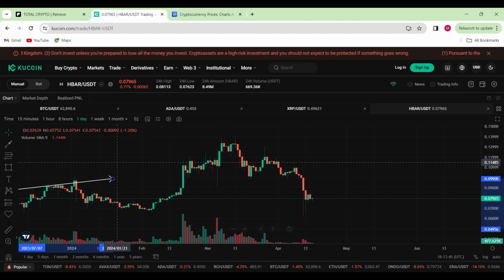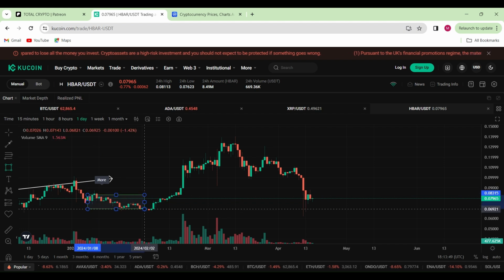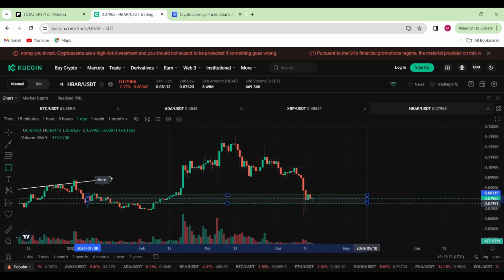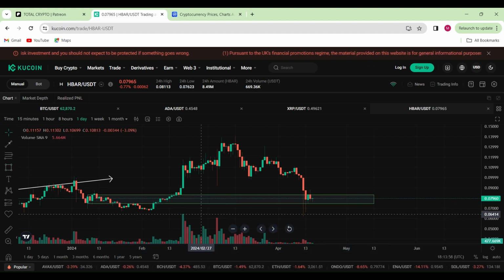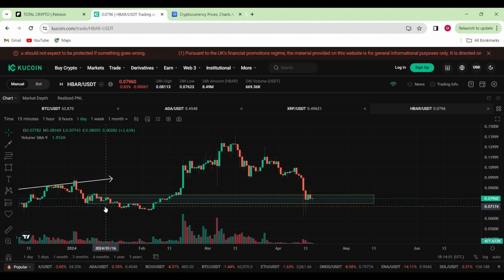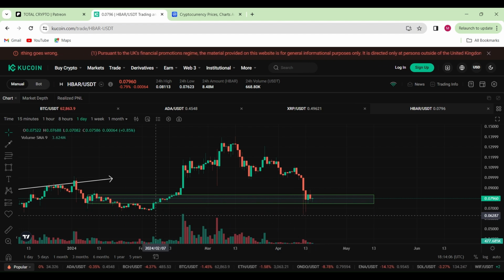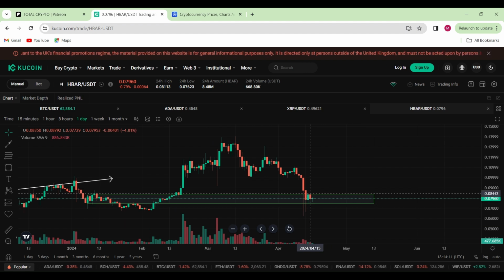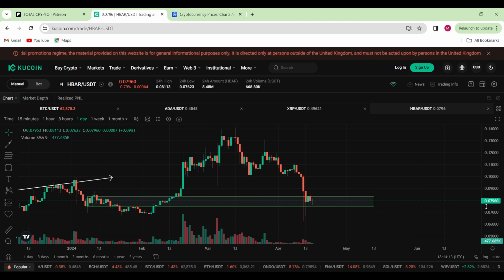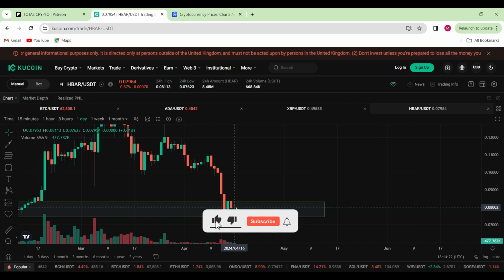Now let's pull out the rectangular box so you can see for yourself. In fact, we can go further back over here to draw a larger rectangular box, and that's quite a valid area for support on the daily chart. So we had wicked back down into this level, as we can see by both of these candles. So candle wick, and we've actually imprinted a candle also down below here.